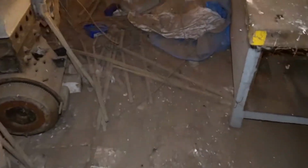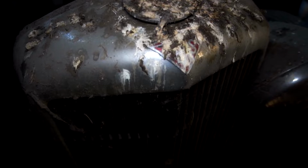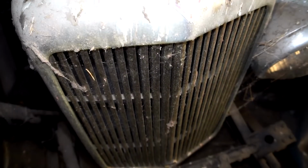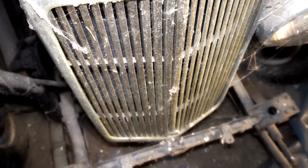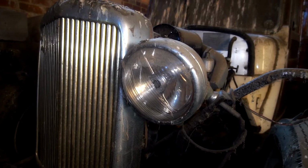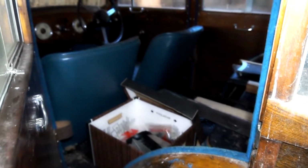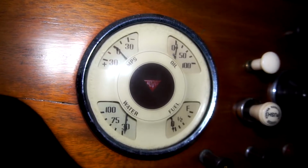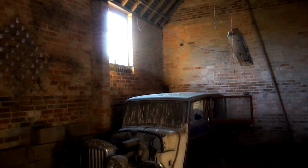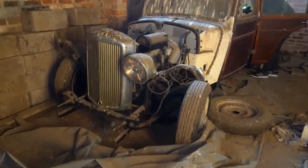Check this out, check out what we've just found. This is insane. I've never seen anything like this at all at an abandoned location. I found cars, but this is something completely different. Check that out. It's amazing. Wow.